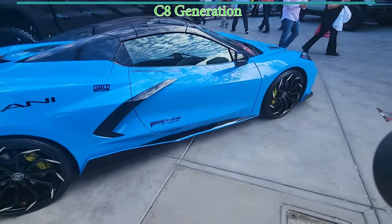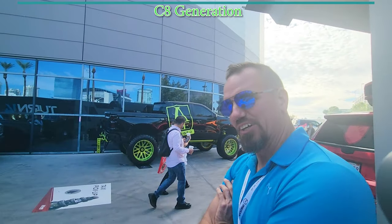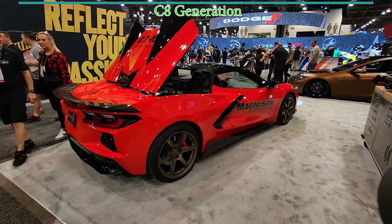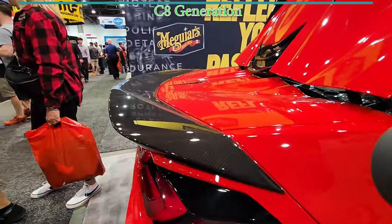Looks like it's got some vertical doors on it. What do you think about it? You want some Lambo doors on your Cadillac, Scott? Red on bronze, kind of an interesting spoiler here.